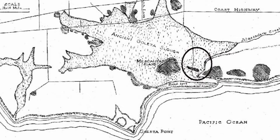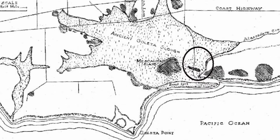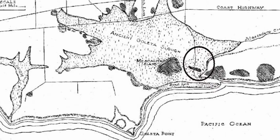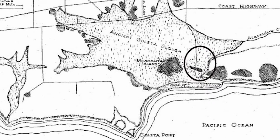Another historian, Justin Ruhge, suggests that the name goleta came from the construction of a ship in the slough in 1829, the first American ship ever built in California. William Dana, the owner of the Nipomo land grant, chose the location, shown circled, to build his ship because it was the only safe harbor on the Central Coast with supplies readily available. Notice the coast highway in the illustration. Today that's Hollister Avenue, so the slough covered all of what is now the airport.